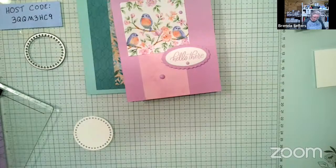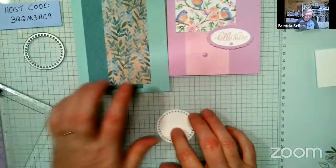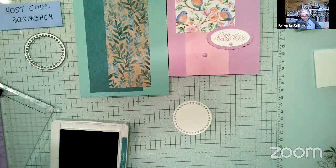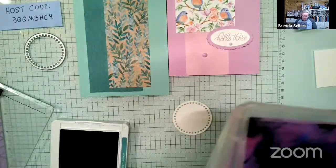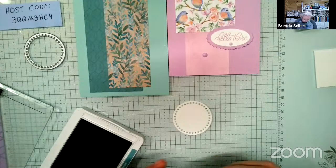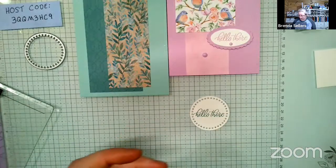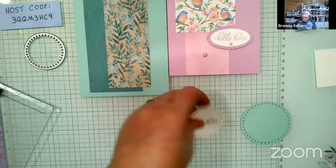Okay. So that should be dry now, we're going to stamp in that color, Lost Lagoon, on here and say hello there. Let me clean it real quick. And I also want to cut us a square and do the flower that's in that stamp set. So let me grab that and do it after we put these two together.